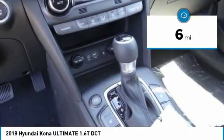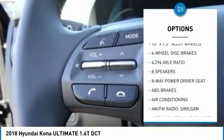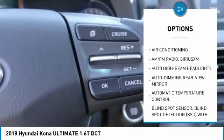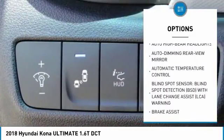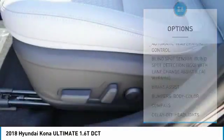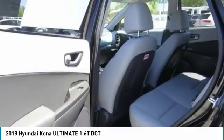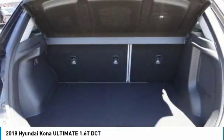Here are some of this vehicle's great options: traction control, navigation system, dual airbags, air conditioning, leather-wrapped steering wheel, power steering, four-wheel disc brakes, 8 speakers, fog lights, electronic stability control. This beauty will make even your house keys jealous. Drive it today.